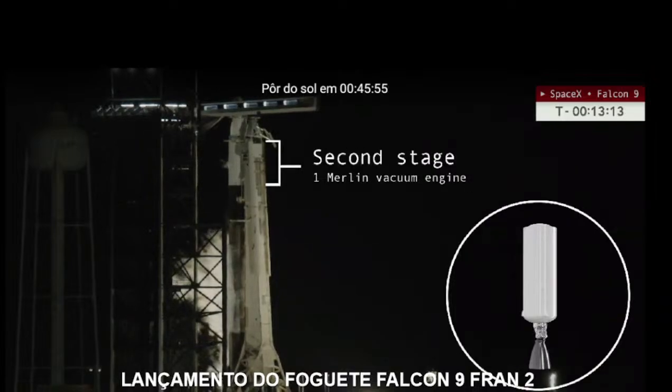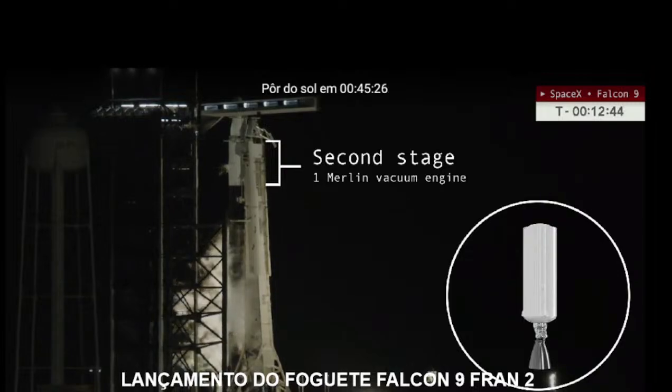Speaking of the second stage, the upper stage of the Falcon 9 is powered by a single modified Merlin engine called a Merlin vacuum engine, or an MVAC engine. It's equipped with a large nozzle which is optimized for burns in the vacuum of space, hence the name. It produces more than 220,500 pounds of thrust, and it will be fired just once prior to the separation of the Dragon vehicle. And then after the Dragon is a safe distance away, it will perform a deorbit burn to help drive it back into the atmosphere, where it will burn up and help prevent the creation of additional space debris. The MVAC engine burns the same propellant mix as the first stage, that is RP1 and LOX.